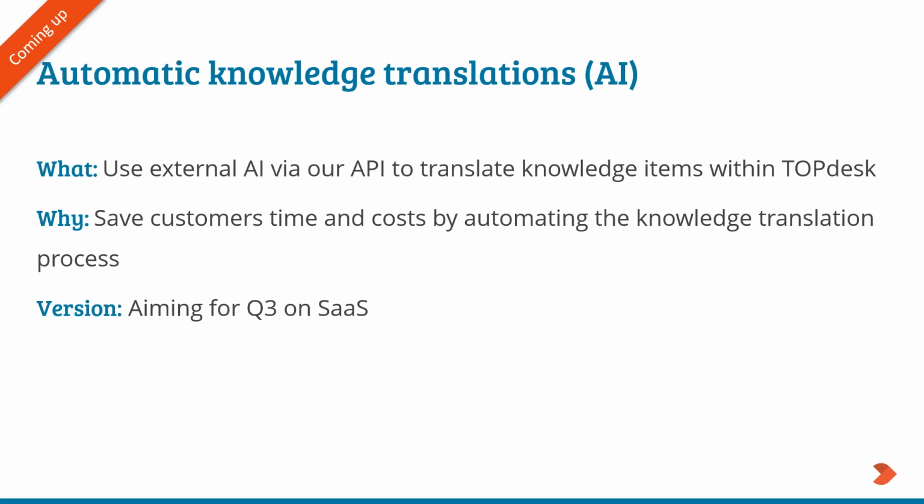Something we are working on right now is automatic knowledge translations via AI. We are not building this completely ourselves. There are a lot of smart AI solutions out there to translate texts. We are looking for the integration of these AI tools within TOPdesk to save you time and costs by automating this whole translation process. So you don't have to do this manually or hire someone to do it. TOPdesk with the AI can do it for you. And we are aiming to bring this to SaaS in Q3 this year.